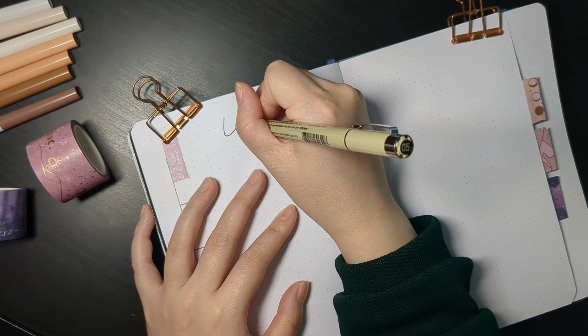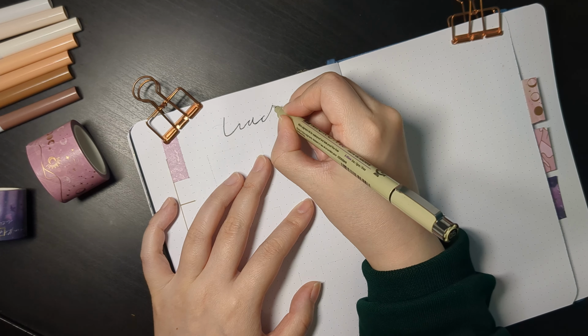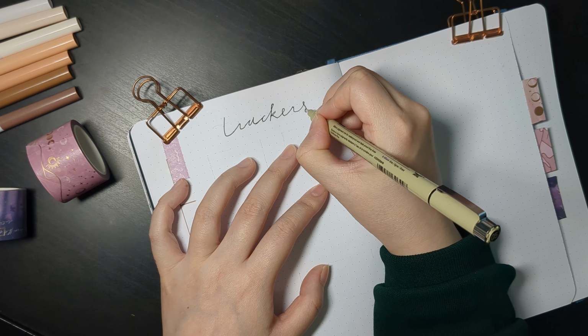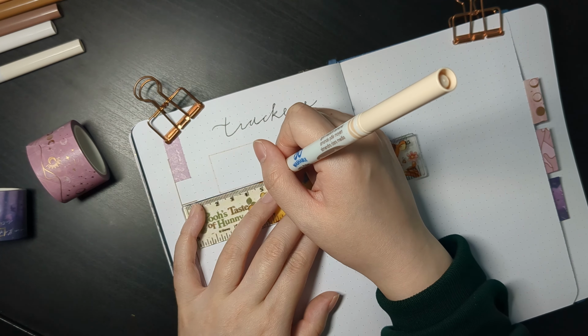For some of my previous spreads, although I liked how the trackers looked, I realized that I'm a bit too lazy to be filling in every box every day, so I have been simplifying it in my recent spreads so that all I have to do is cross off each box for each day.